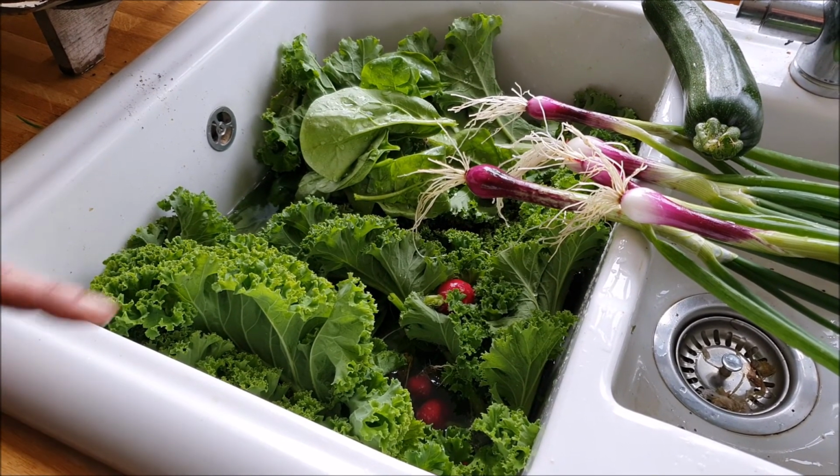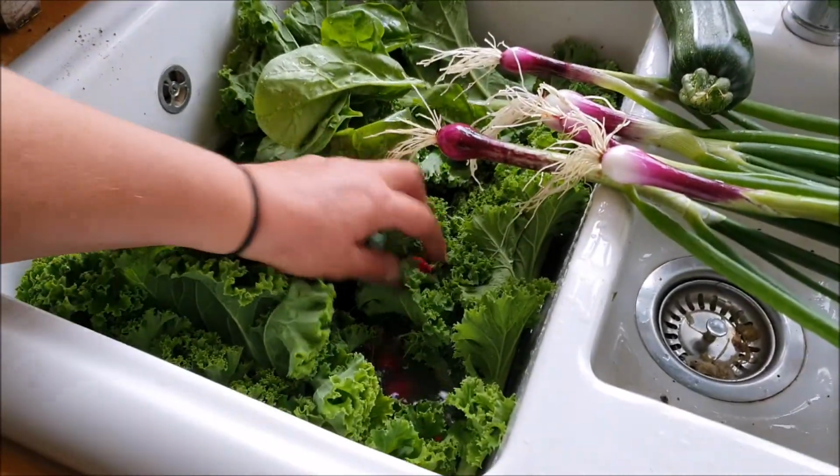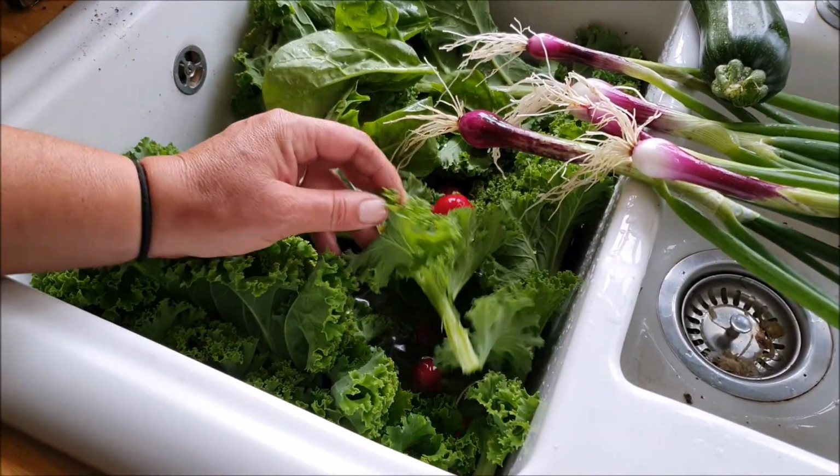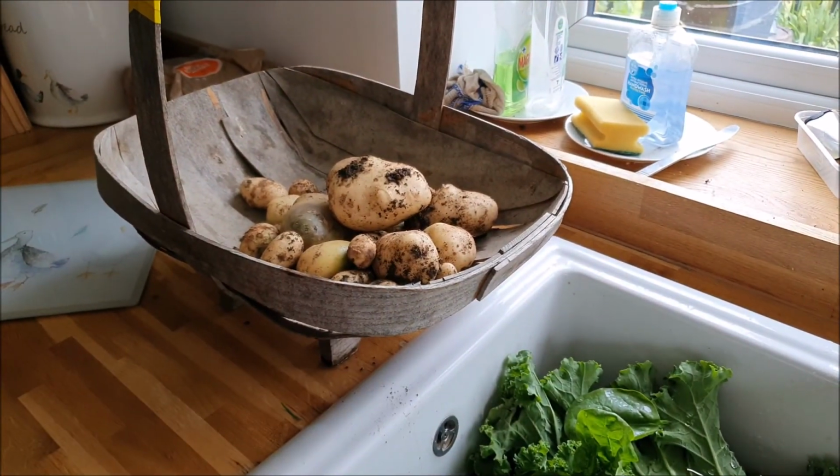Guess what we're having for tea? Courgette, spring onion, radish, kale, spinach, potatoes, all out of the garden.